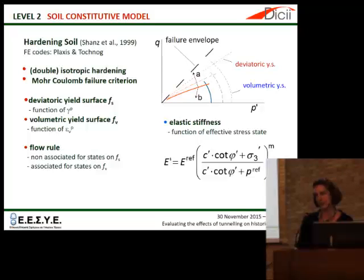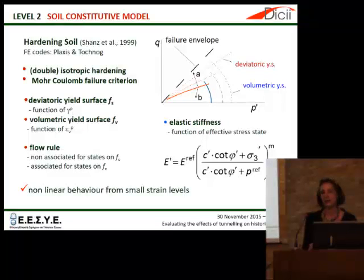The elastic part of the model is isotropic elastic, but with a pressure-dependent Young's modulus, according to the formula which is in this slide. And because E' is the initial stiffness of the soil, the behavior of this model is non-linear right from the beginning of loading, and also you have irreversible strains right from the beginning of loading. So despite the fact that this is a commercial model, it's not anything particularly complicated. We chose this one because it was included in the libraries of the two commercial codes, Plaxis and Tochnog, that we were using for the analysis.